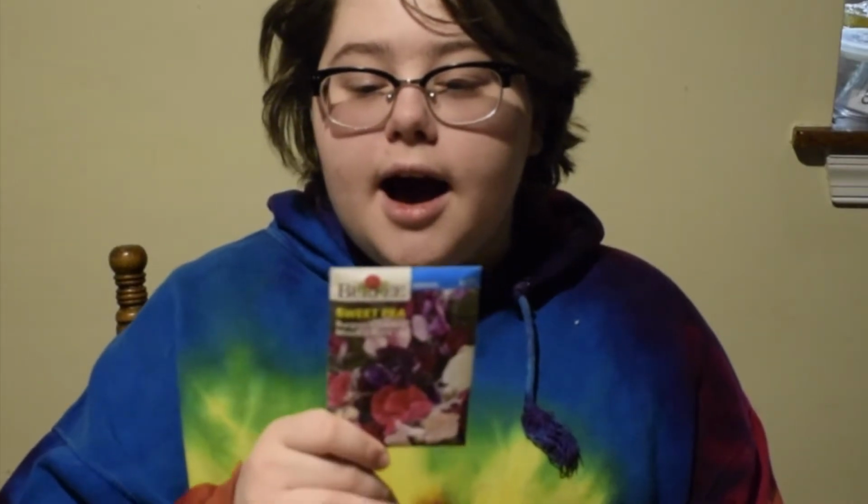I have been just dreaming of sweet peas. When I go to sleep, all I think about is sweet peas. I don't have an emotional attachment to sweet peas. I've never even smelled a sweet pea before, never held one before, but something about it is just so enticing. These are other ones from Etsy.